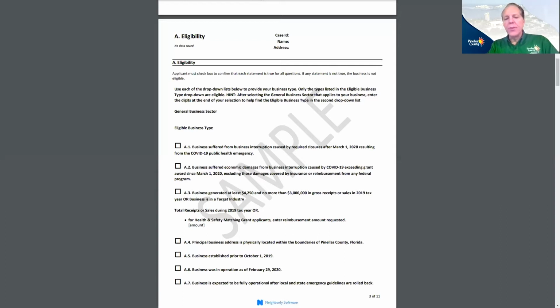And then as we go through, there's a series of check boxes here, and every one of these check boxes must be checked yes. You've got to be able to agree to that statement in order for the application to be eligible. So take your time here as well, and remember that if you can't answer truthfully that any one of these boxes is true of your business, you won't be eligible, and you'll save yourself a lot of time by not going through the rest of the process.